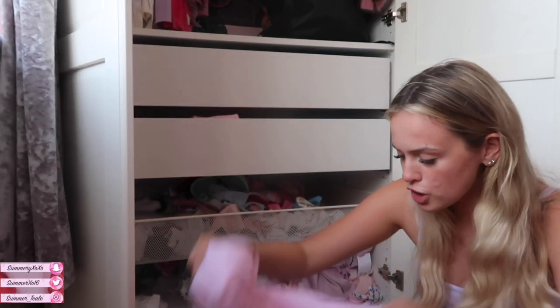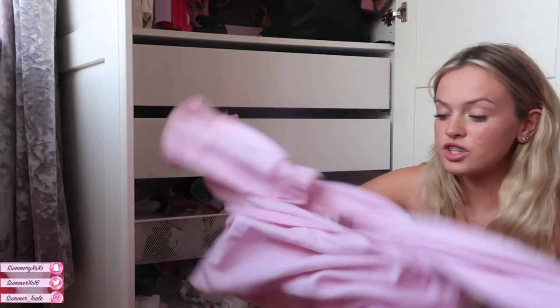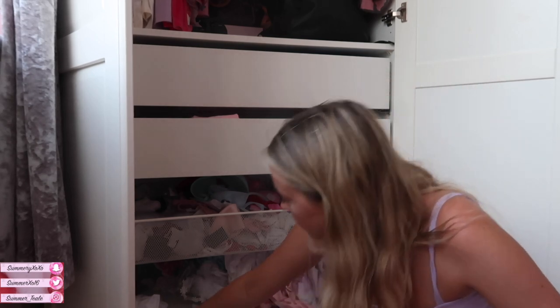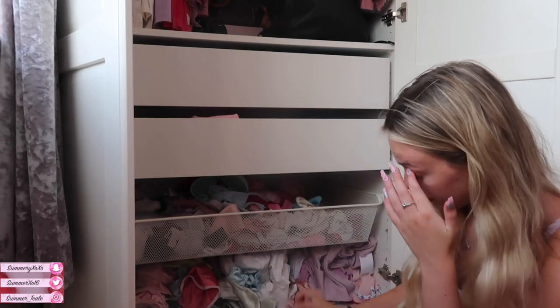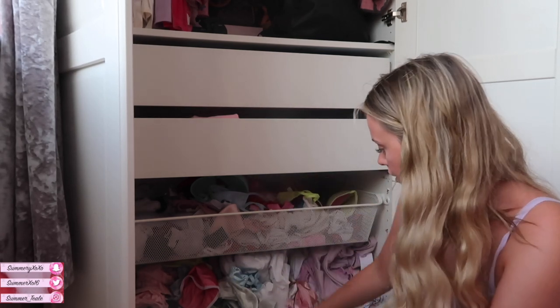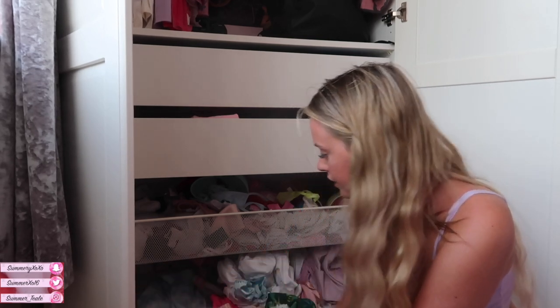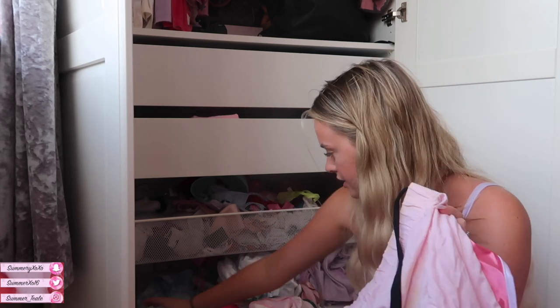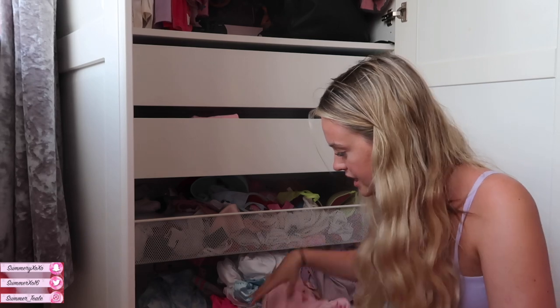This plain pink hoodie. Yeah, I'm gonna get rid of this because it's just a plain pink hoodie and I don't want it. And then, this is just stressing me out big time. This Victoria's Secret pink bra needs to go in there. God, this is tricky. I'm getting rid of so much. It's actually so satisfying. I love it.